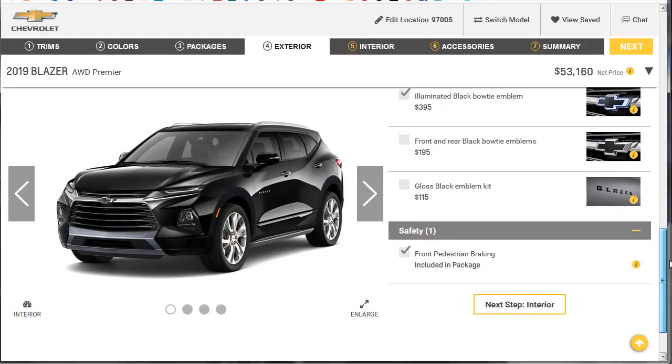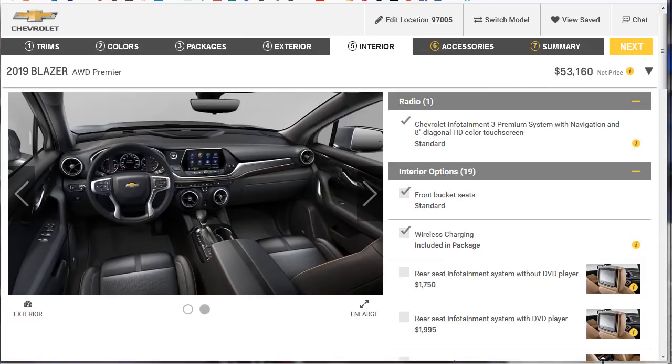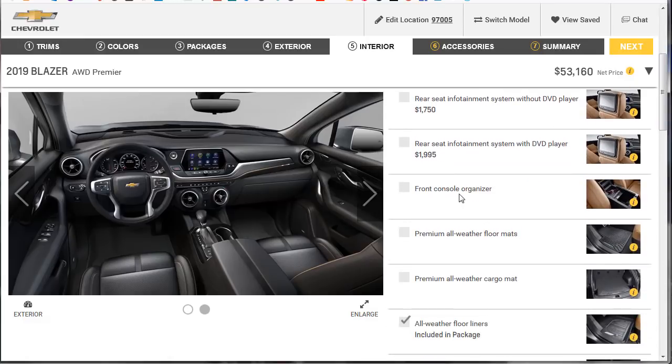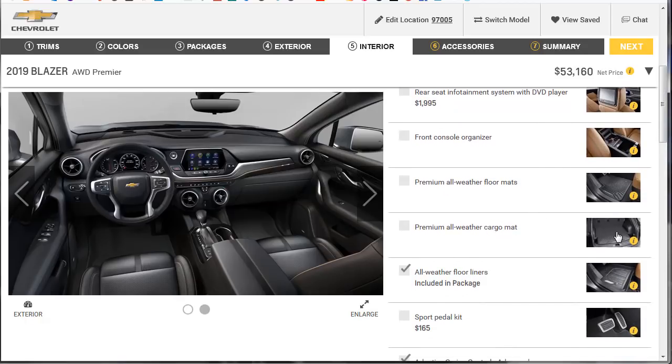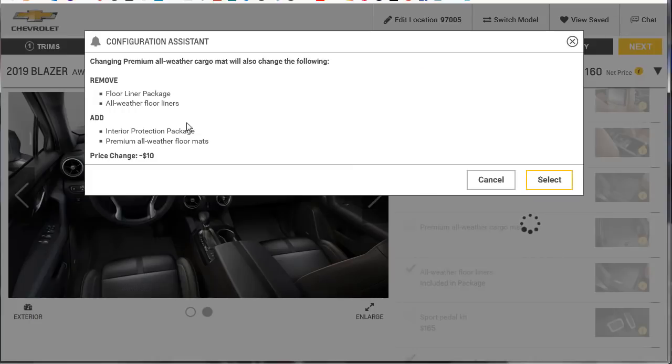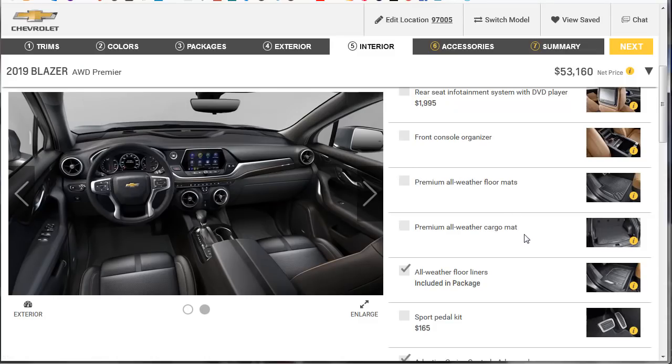Let's take a look at the interior now. Okay, so we've got the wireless charging, front bucket seats. We've got the top tier navigation system, infotainment. We don't need any of the rear seat infotainment. Do we need a front console organizer? Nope. We don't need the floor mat thing. We will take that cargo mat a la carte. Now, it may require additional optional equipment. Let's see. Is it trying to bundle it? Yeah, it's trying to bundle it, so we're not going to worry about that. You could just go to the dealer and probably pick that up at the parts counter.